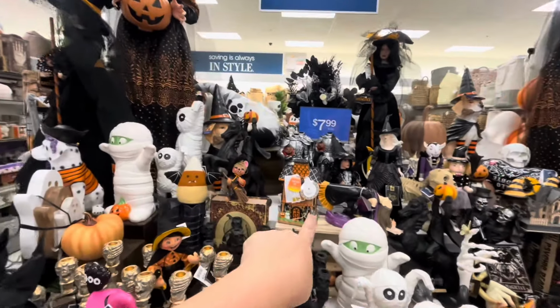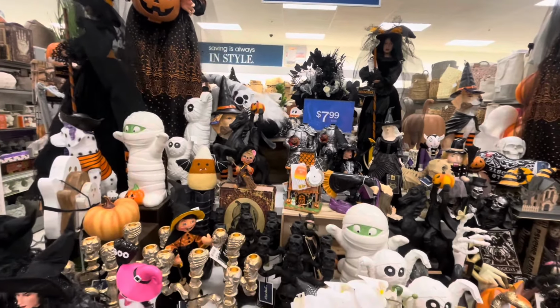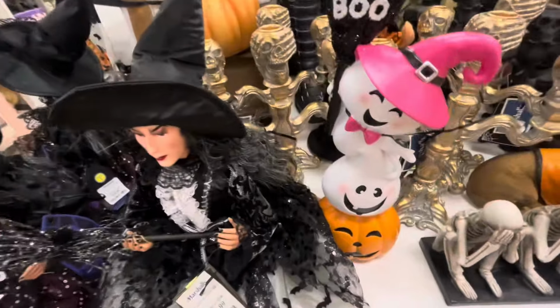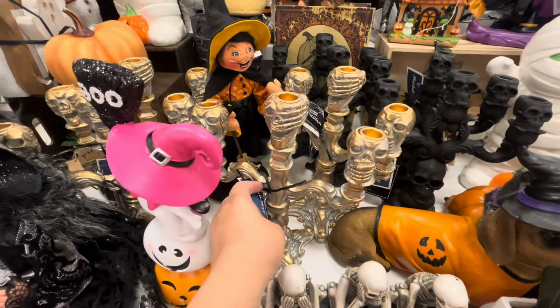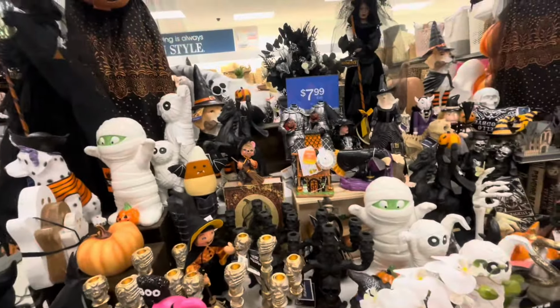That gingy house, I did return already. Again, I just want the clay ones. And I've been buying too much, so I gotta decide. And then they have this one. We did see it, but the hat was like a light pink. This is like a hot pink color. These candelabras have a different color to them. And they are $15.